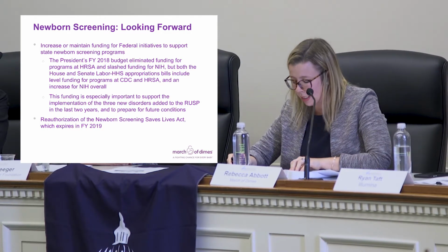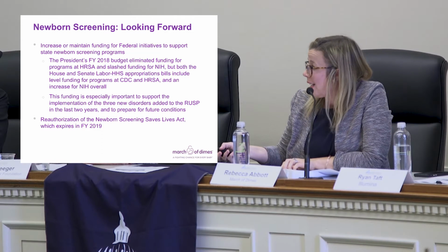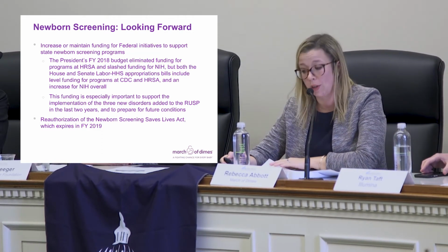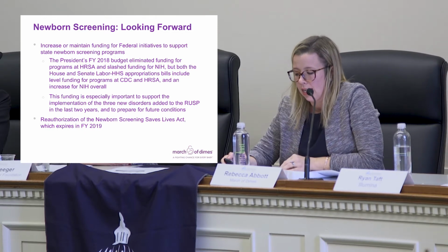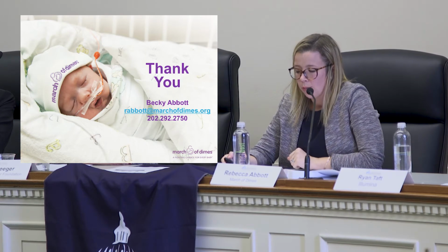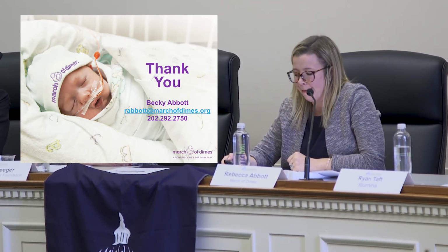This funding is so important to states, especially given that 3 new disorders have been added to the RUSP in the past 2 years, including XALD, which we heard about earlier. And there are currently new conditions under review at the advisory committee. We hope that Congress will maintain its commitment to newborn screening programs at NIH, CDC, and HRSA in the final fiscal year 2018 appropriations package. Additionally, all of these programs are authorized by the Newborn Screening Saves Lives Act, and advocates will be looking toward reauthorization of this bipartisan legislation, which expires at the end of fiscal year 2019.